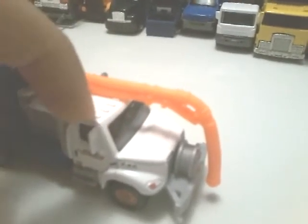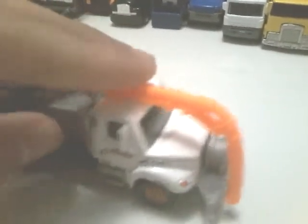But since I don't have this one, and this is the only one I have, I'm not going to worry about it because I like it. This is actually one of my favorite trucks.